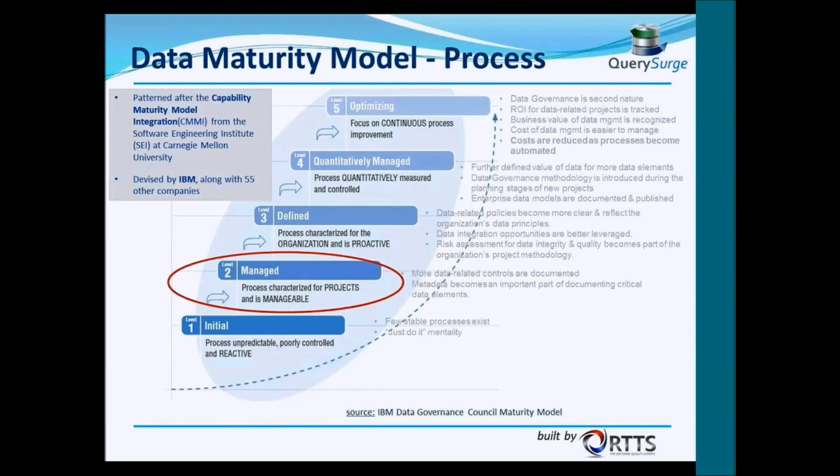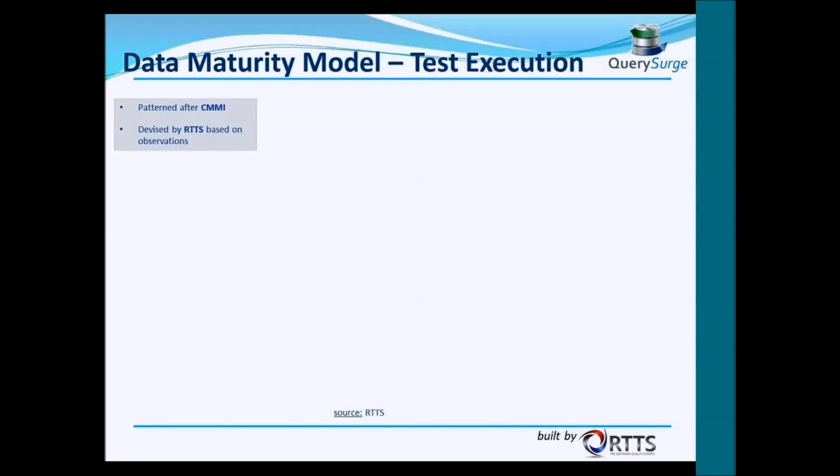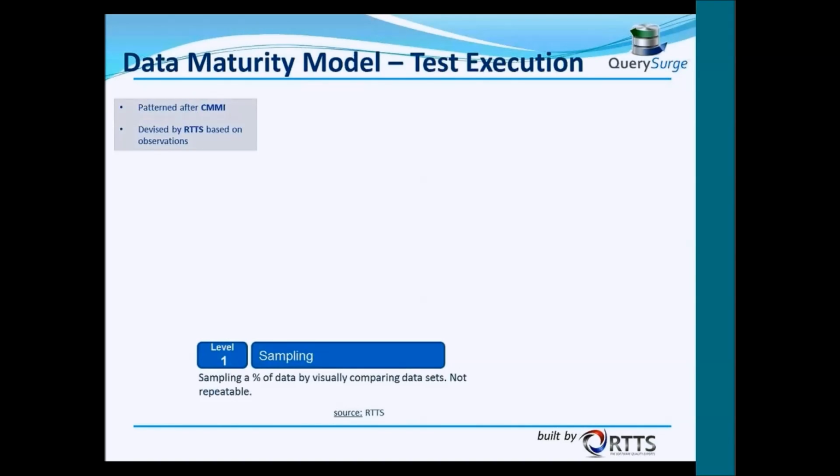So here's where most companies are. Most of them, from our observations, are at the managed level, where they're just starting to get some defined controls and are just managing the process. Obviously, there's a lot more work to be done if we want to clean up the data. So RTTS, patterning also after CMMI, devised a data maturity model for test execution of data based on our observations and our experience over the last 18 years.